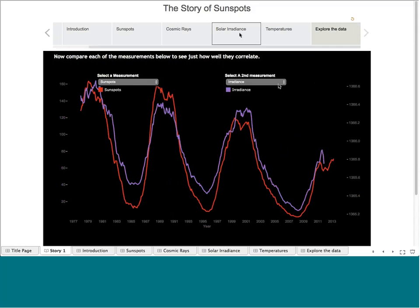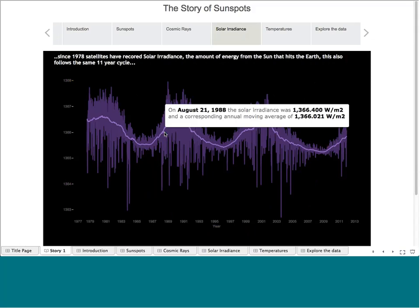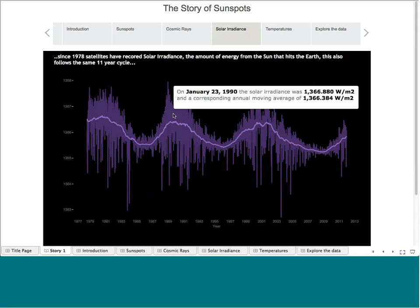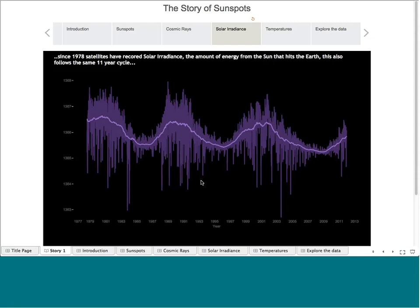So the great thing is that stories allow you to link all these dashboards together into one cohesive narrative. All of the dashboards are just like a normal Tableau dashboard. So we hover over, we can highlight things, we can zoom, we can exclude, we can do everything that we can do with a normal dashboard, except it's all wrapped up in this really nice narrative structure at the top here.